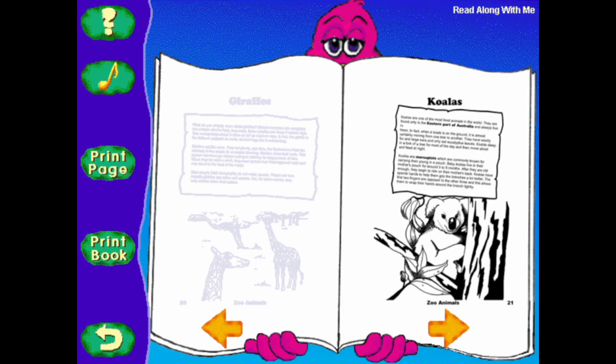Koalas sleep in a fork of a tree for most of the day, and then move about and feed at night. Koalas are marsupials, which are commonly known for carrying their young in a pouch. Baby koalas live in their mother's pouch for around 5 to 6 months. After they are old enough, they begin to ride on their mother's back.